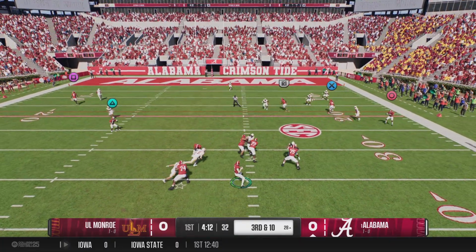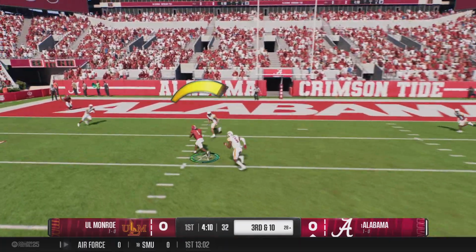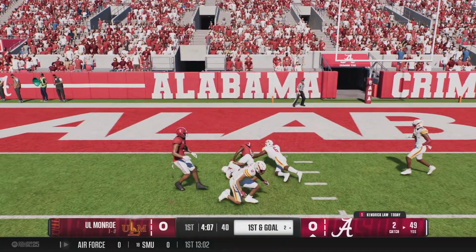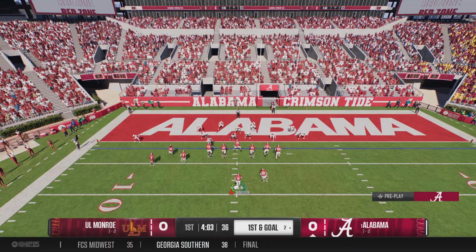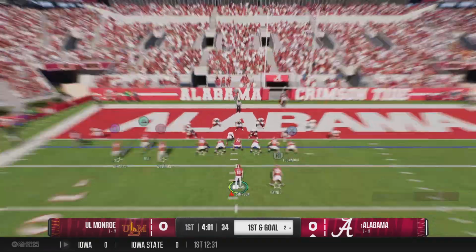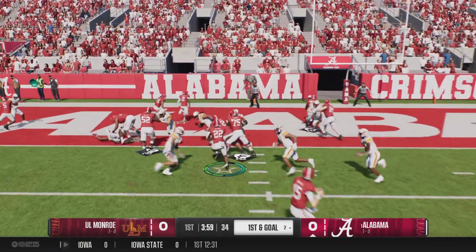They want to just keep throwing it. Takes a hit as he fires. Got his man downfield. He was working his way toward that goal line. They'll stop him at the 2 after a big play up top. Alabama comes to the line with a first and goal.